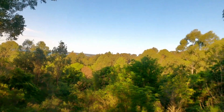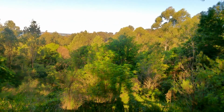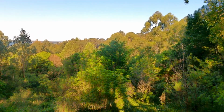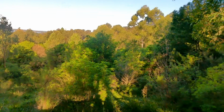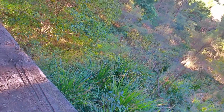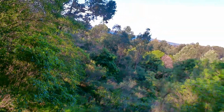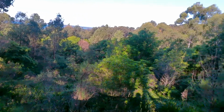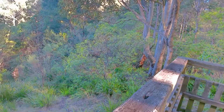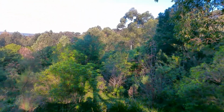Okay, so I did come on a conservation walk through here one day, and the bit that I can remember is all down here was a pig farm. So all the trees and everything around here have all been replanted by the land care group. They really do a wonderful job. And anybody can volunteer.